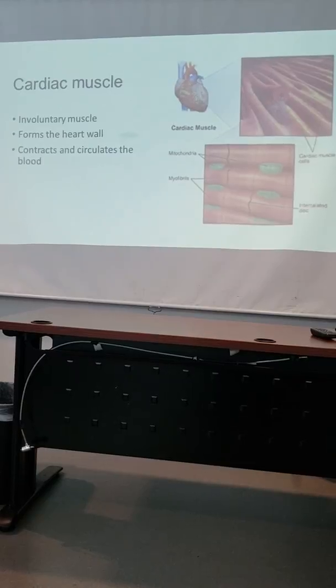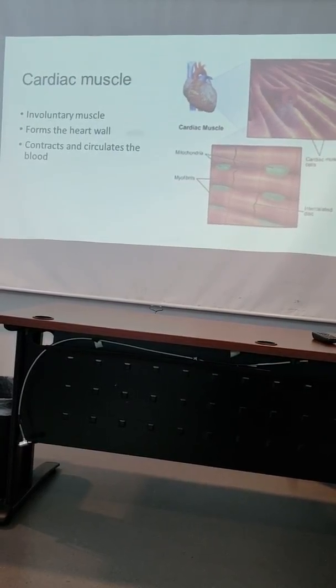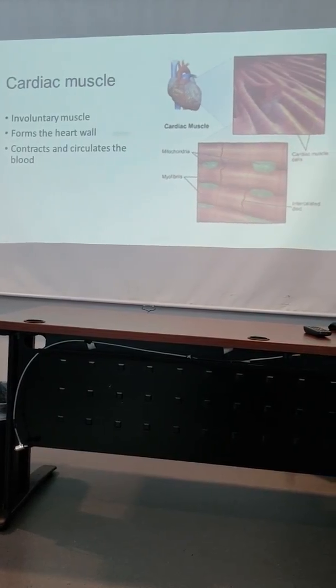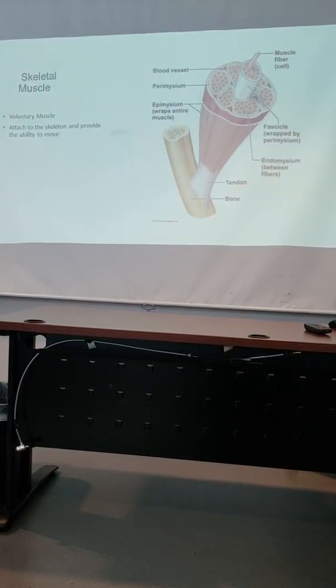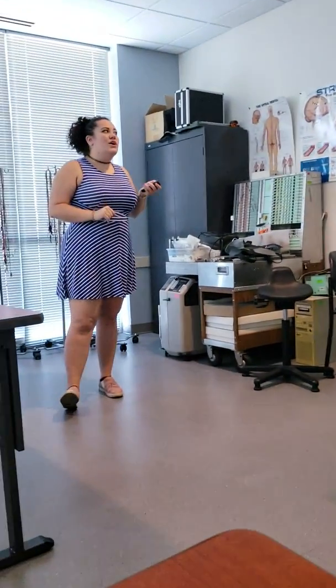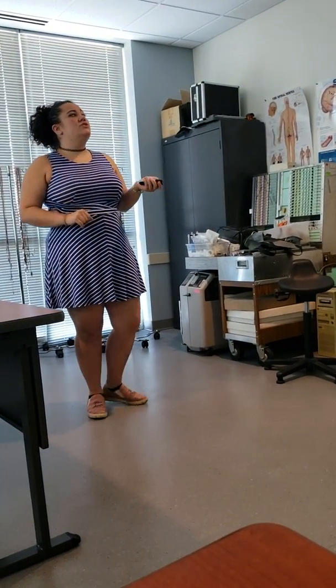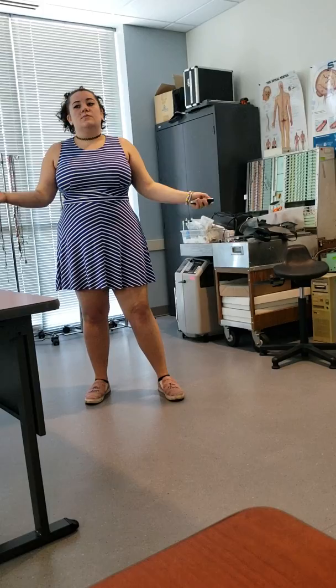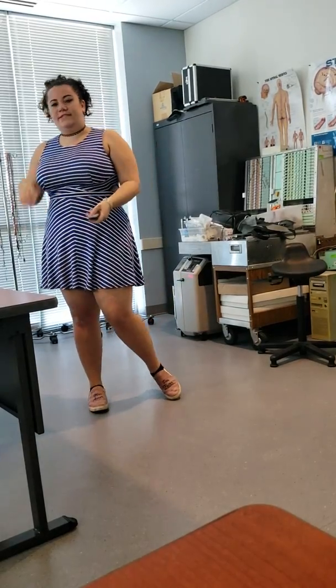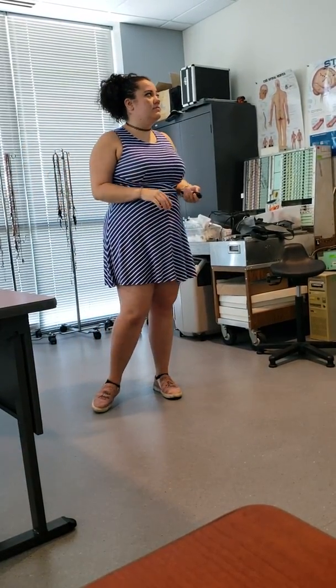So the cardiac muscles are involuntary muscles. They form the heart wall and contract and circulate the blood throughout your body. The skeletal muscles are voluntary muscles, and they attach to the skeleton and provide the ability to move. So those are the muscles that you normally think about whenever you think muscles, the ones in your arms, your legs, your abs. Those are the skeletal muscles.